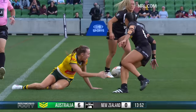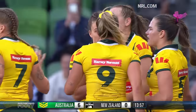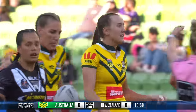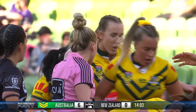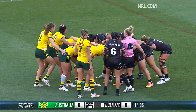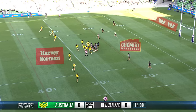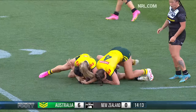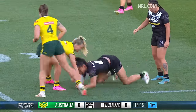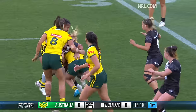Oh, just a little bobble. Thought about the pass it was on to. But she's a danger. They've done a pretty good job up until that point at containing Tamika Upton with a few of her late sweeps. But, gosh, she's dangerous in space. She'll be giving Mele Hufanga nightmares as well, after running around her in Townsville and getting the better of the New Zealand centre on that occasion. Just then as well. Watch this space throughout this match.